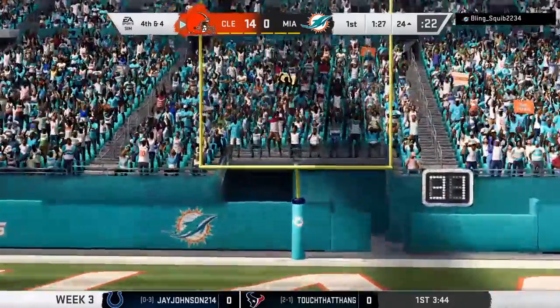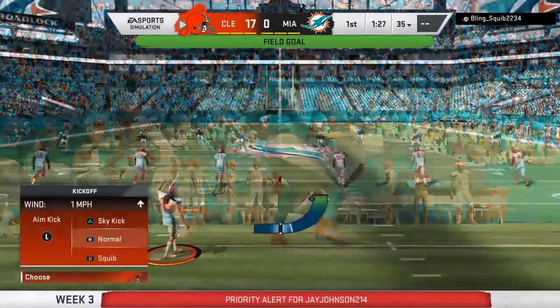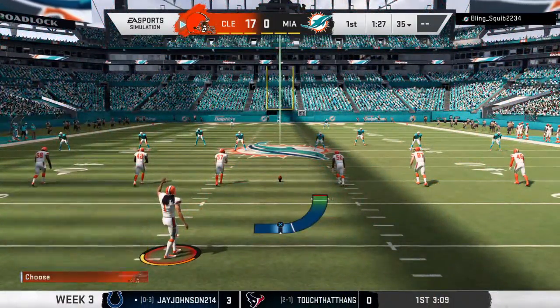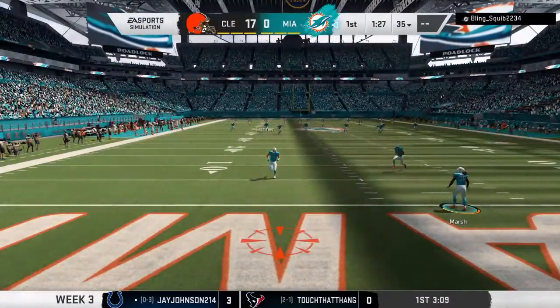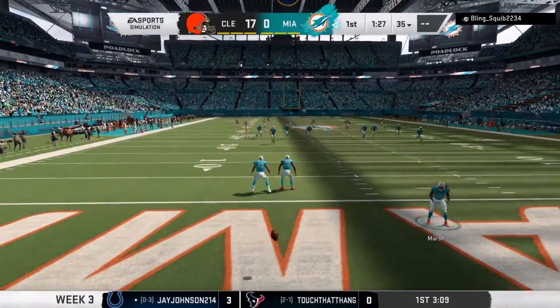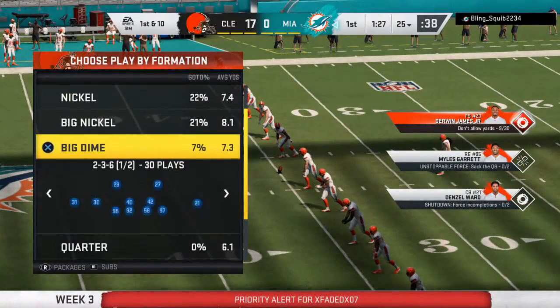And his kick here is good. And the lead will grow. It's now 17-0. So he splits the uprights, and it has to be a nice feeling. Right when it left his foot, knew it was good. Yeah, just like a good three-point shooter in basketball, right? Release the ball, fall back on defense without even looking. You know it's going in the hoop.